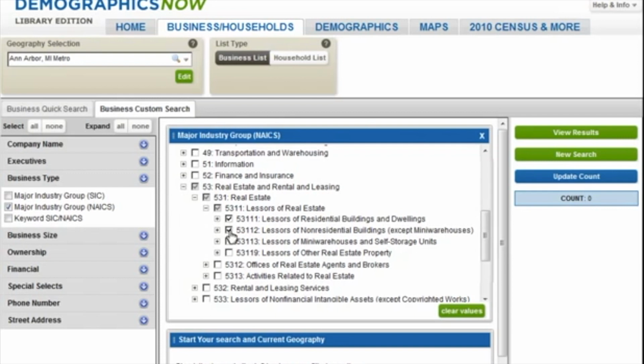Now, because I am creating a sales lead list, I want to exclude any businesses from my list that have gone out of business. Under Special Selects, I am going to select Out of Business. This will allow me to limit my search to companies in business. It is important to keep in mind that you have other options too. You can search by business size, business ownership, and financial details such as a credit rating, amongst other criteria.